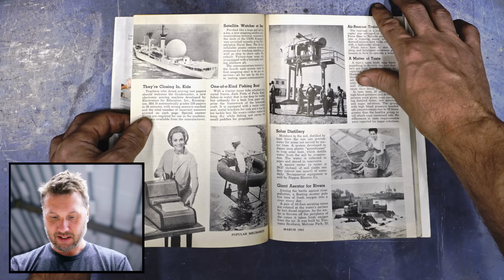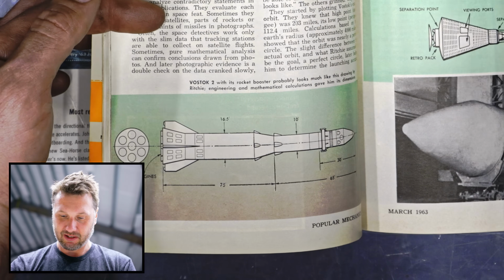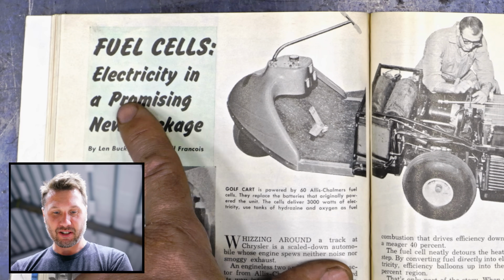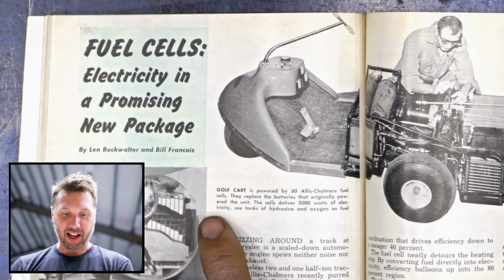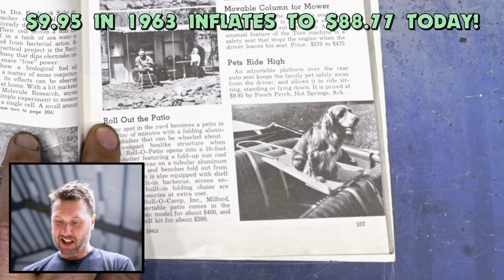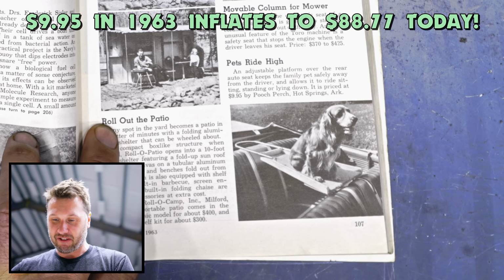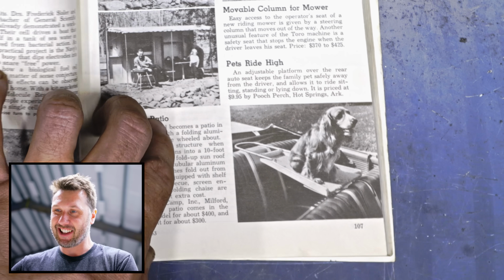Nothing is ever new. As you could tell, we were extremely fascinated with space travel. Look at that thing. Fuel cells, electricity, in a promising new package. Take a look at this. Pets ride high, $9.95. If you saw somebody driving with their pet sitting on the top seat, about ready to fall off, you'd get the cops called on you.